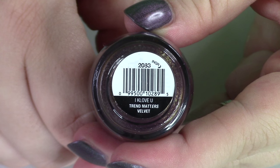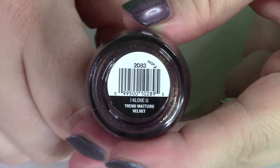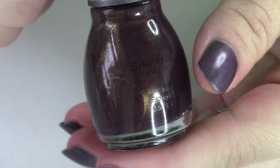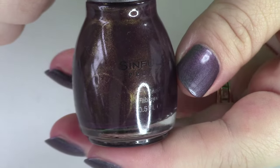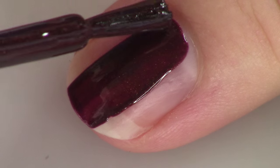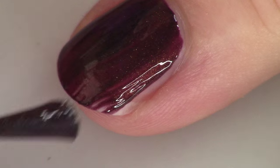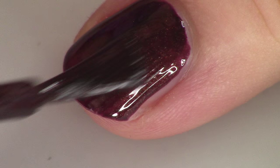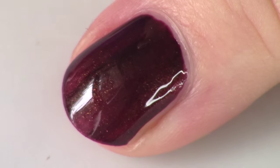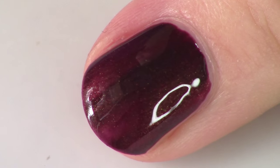Next, we have I Klove You. Here we have the first coat of I Klove You. This is really pretty, nice and deep. Because it is so dark, it's going to be one of the easier ones to build up. And as you can see again, some really gorgeous shimmer in there.